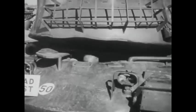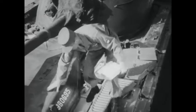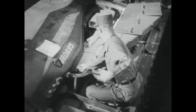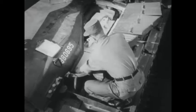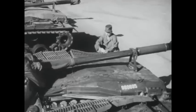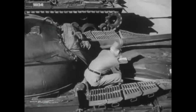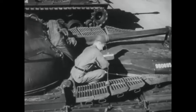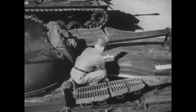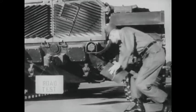Leaving the engine running, the mechanic again changes places with the driver. He inspects the engine compartment for fuel and oil leaks. He checks the transmission oil level with the engine running and, after instructing the driver to stop the engine, checks the engine oil level. He looks under the tank for evidence of fuel and oil leaks.